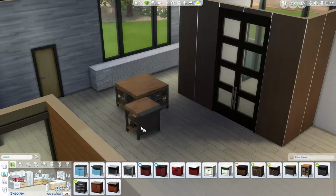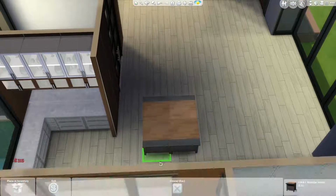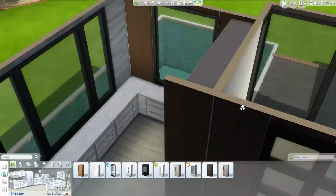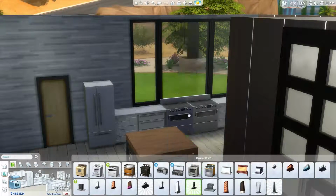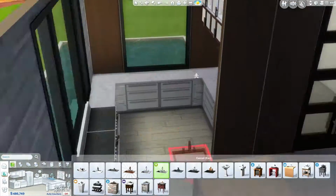I wanted to put in this little counter with the, I don't know, what is it, like the industrial kitchen set or something? I really like using these for counters. I've seen them used by other people, but I never seem to be able to use it myself, so yeah.